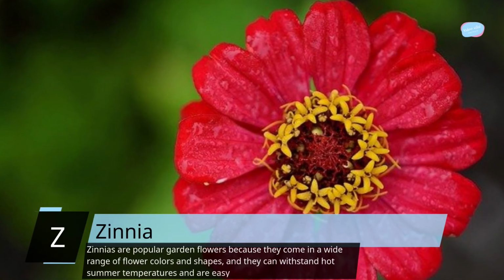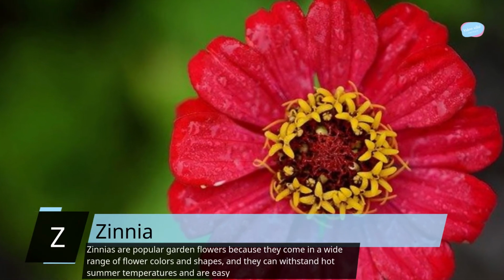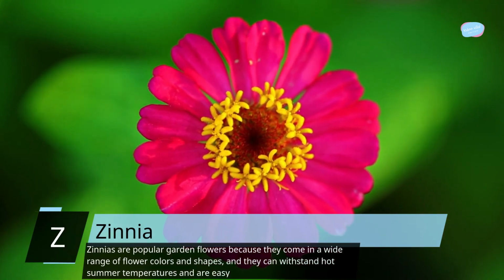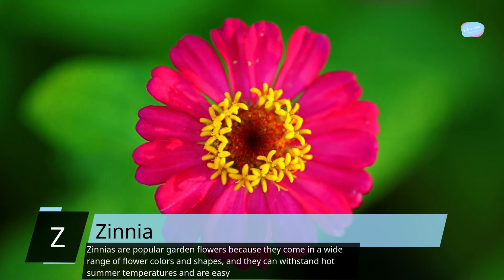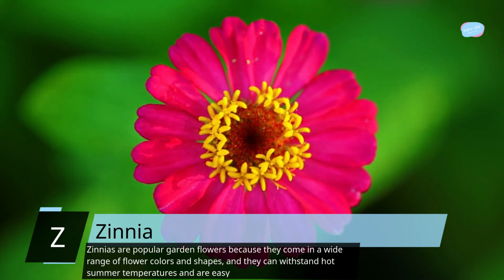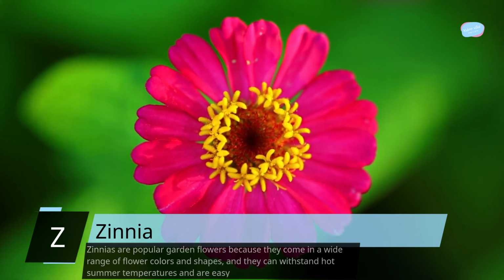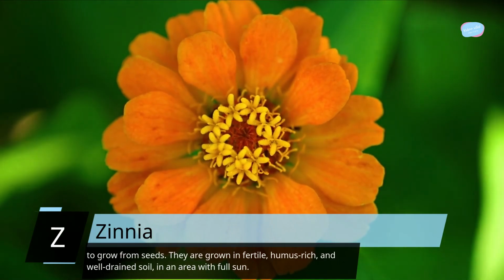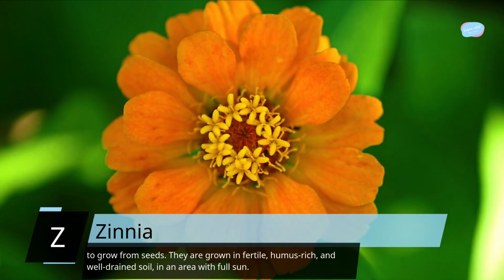Z for zinnia. Fact: zinnias are popular garden flowers because they come in a wide range of flower colors and shapes, and they can withstand hot summer temperatures, and are easy to grow from seeds. They are grown in fertile, humus-rich, and well-drained soil, in an area with full sun.